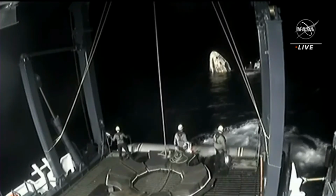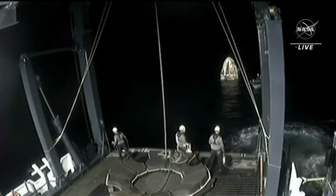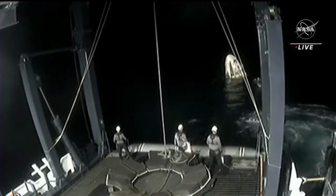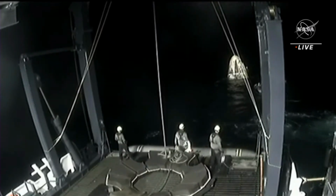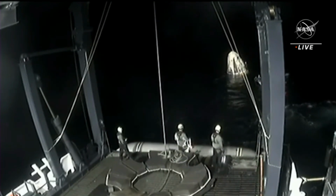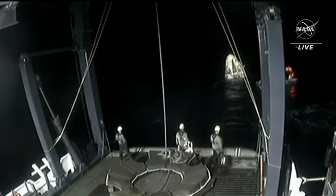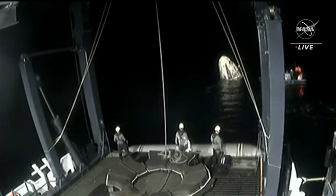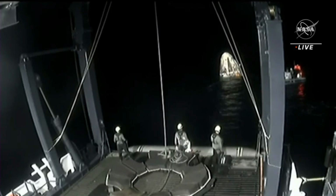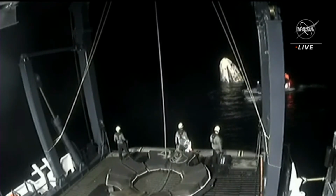We can see the recovery team member who is the individual that basically crawls around on top of the capsule itself, still on there. Once all of the equipment is attached, we'll actually see them jump off into the water. I imagine that for that person, that is probably one of the most exciting parts of their job. Definitely not something that I personally would look forward to.